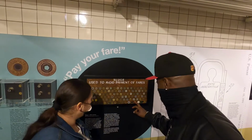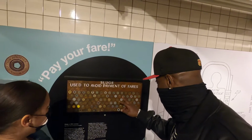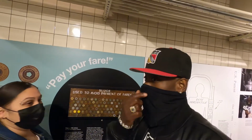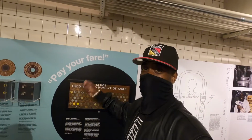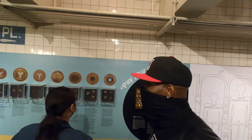Look, quarters. Oh, it's a quarter. Wow. Money used to avoid payment upstairs. So basically, when I was a kid, my dad gave me a little coin like this with a hole in it, and he'd stick it in there with a string and pull the string out. Oh, wow. It's a hack.